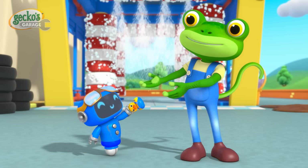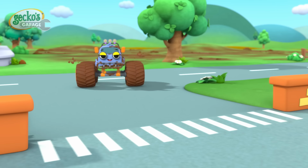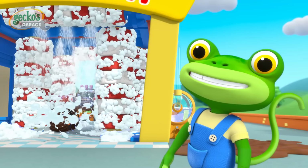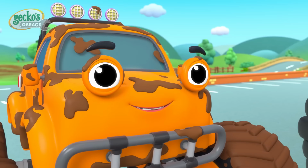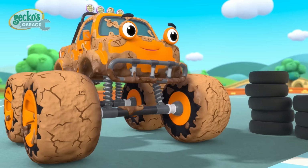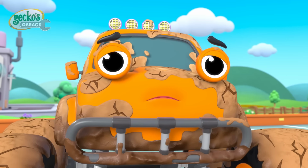Come on, monster trucks. Great idea, Blue. Molly loves rubber ducks. Oh, Molly, we have a surprise for you. Well, that did the trick. Come on, Max, just wait here. It'll be your turn soon enough. In you go, Max. It's your turn. Oh, no. The sunshine has dried the wet mud and left poor Max stuck. Just like a statue.